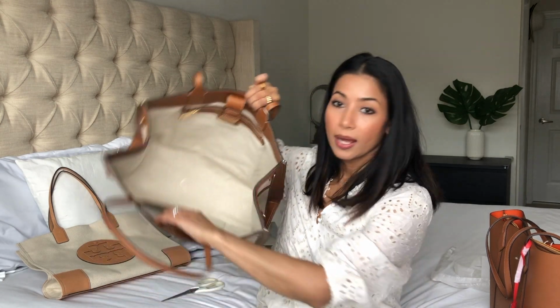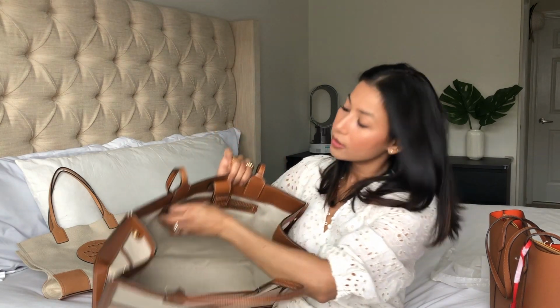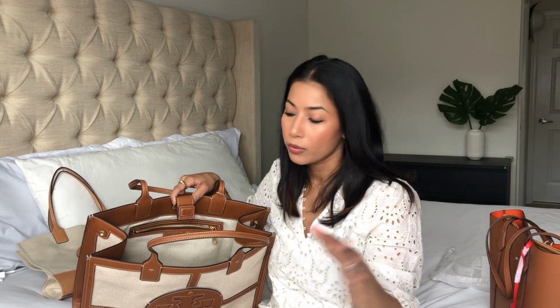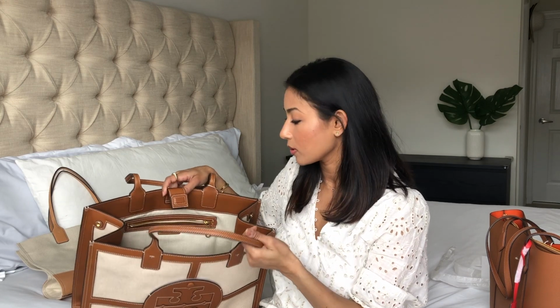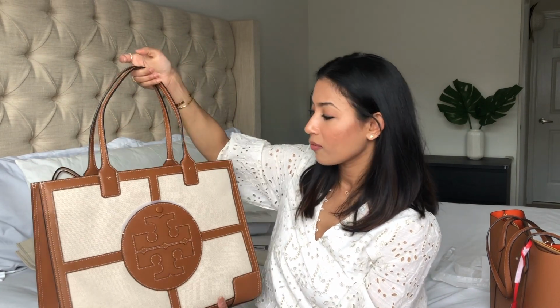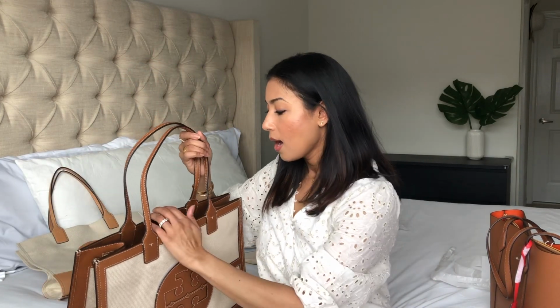So it has one pocket here. It has a zipper compartment here. Let's take a look. How big is the zipper compartment? It's not very big, but definitely your phone and keys and all of that will easily fit into this. So this could be a great travel bag, an on-the-go or book tote type of bag, if you intend to use this type of bag.